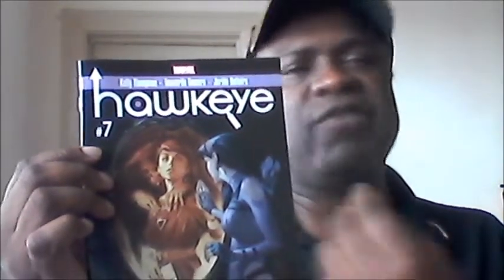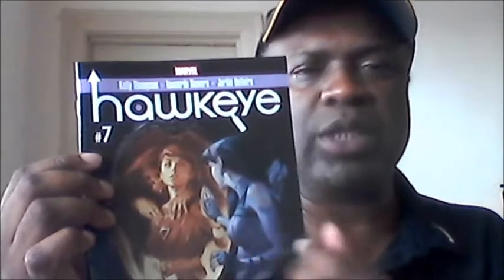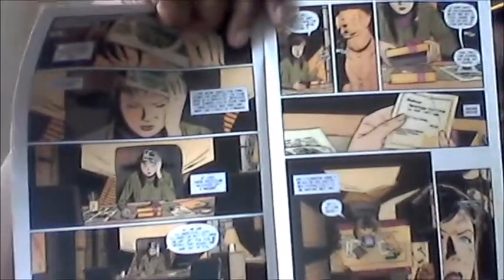Like I said, the plots are really dense, tightly plotted. The scripts are good. I like most of the dialogue. It's funny when it's supposed to be funny. It's dramatic when it's supposed to be dramatic for the most part. And I also really like the art. I think Leonardo Romero is really doing some interesting things with layouts and compositions, and the simple line work really works for me.